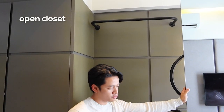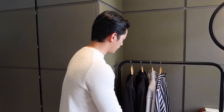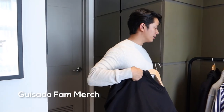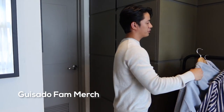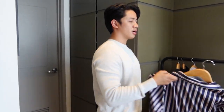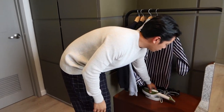Open closet over here. Diba, meron lang tayong small na partition. And then, ito pala yung mga clothes ko dito. Ang aking, diba, nagbukang store. May Guisado fam merch is over here. Ayan, diba? And I also have my favorite pajamas. Diyan din siya. Then, dito din yung mga steamer ko.